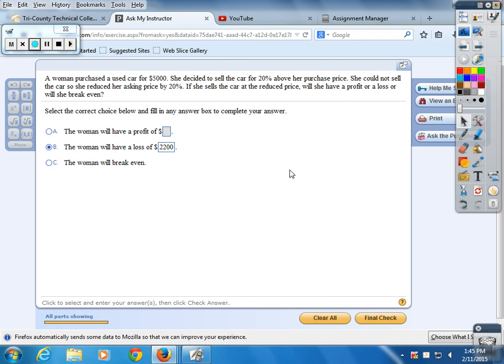All right, she could not sell the car, so she reduced it by reducing the asking price by 20%. If she sells the car at the reduced price, will she have a profit or a loss? Most people would say what? Go ahead and spit it out, because that's what y'all are thinking. Break even. Nope. But a lot of people say, well, she added 20%, she took off 20%, then it's... No. You're taking 20% of two different numbers.